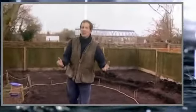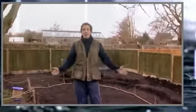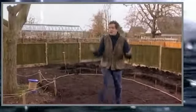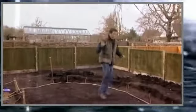Now, I get loads of letters with people saying, how do I deal with the problem of shade? And I always say the same thing, it's not a problem, it's an opportunity. There's lots that you can do with it. Loads of plants that actually relish it and like the shelter. But before you begin thinking about planting, you need to work out a kind of horticultural clock of where the sun operates throughout the day in your garden.